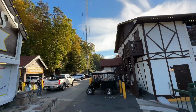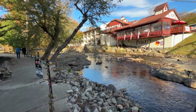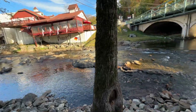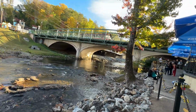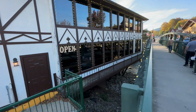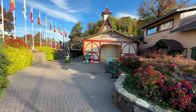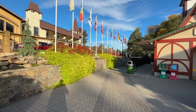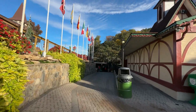Paul's Steak and Seafood is one of Helen's most popular restaurants. It is located overlooking the river. I am now crossing over the river with Paul's there on the left. By the bridge in town, they have some public restrooms. I want to show y'all something neat that's located down here by the river.